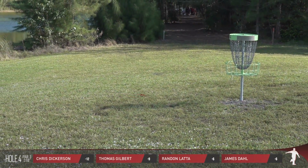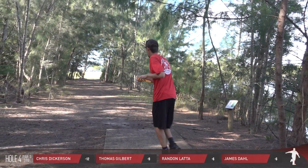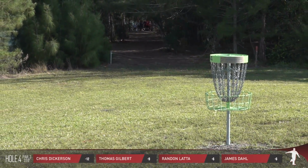Wow. Yeah, just incredible. Just barely missing those last couple of low-hanging branches, which I think is the real challenge to this hole, is keeping it low enough to get through those, but still having enough power to get all the way to the pin. Yeah, definitely.